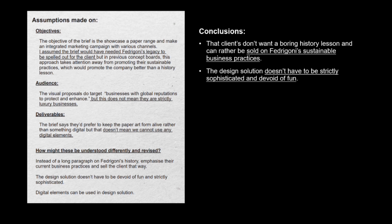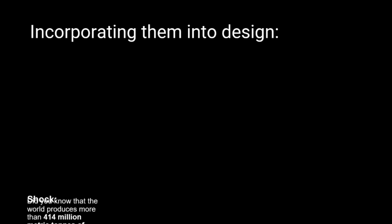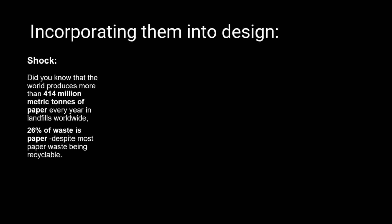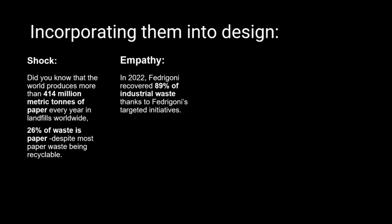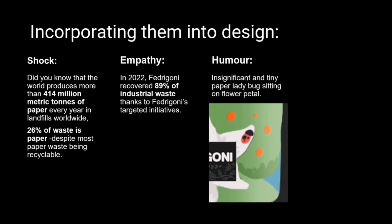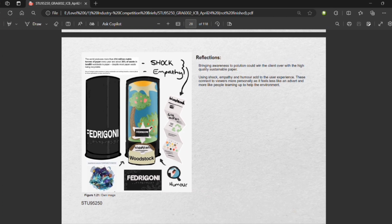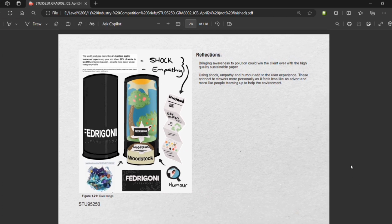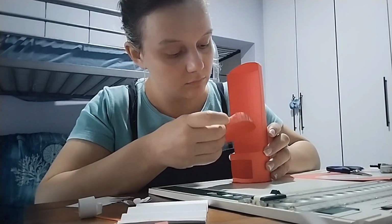The design solution doesn't have to be strictly sophisticated and devoid of fun, and digital elements can be used in the design solution. Now to look into incorporating shock, empathy, and humor into the design. I decided to shock the viewer with statistics on paper waste, talk about Fedrigoni's sustainable practices to evoke empathy, and add a humorous tiny ladybug sitting on a flower petal. These additions connect to viewers more personally, as it feels less like an advert and more like people teaming up to help the environment. I made paper prototypes of my final idea.